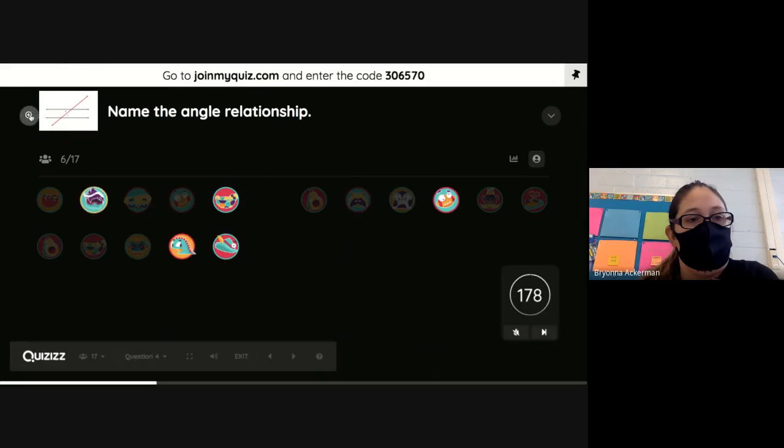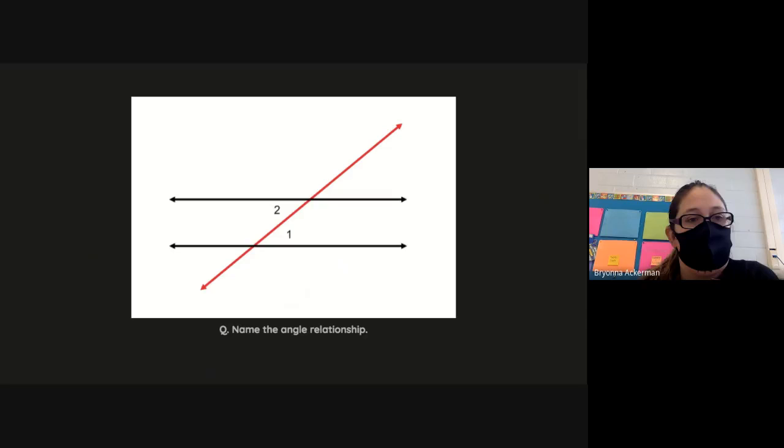Name the angle relation. Are they on the same side of the transversal or alternate sides? That's your first question.